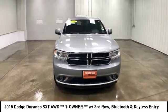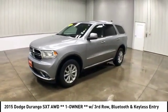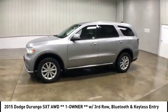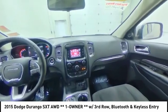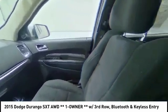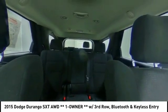This vehicle has less than 55,000 miles. Here are some of this vehicle's great options: stability control, traction control, keyless entry, steering wheel audio controls, anti-lock braking system, all-wheel drive, Bluetooth, adjustable steering wheel, driver airbag, power steering.